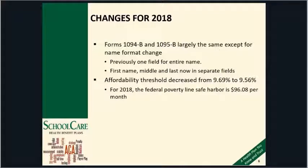Next is that the affordability threshold has decreased. It's very important to try to use the federal poverty line safe harbor, as this reduces your administrative burden when reporting. If single coverage for the lowest cost plan offered to your employees is less than $96.08 per month, then you can use this safe harbor provision.